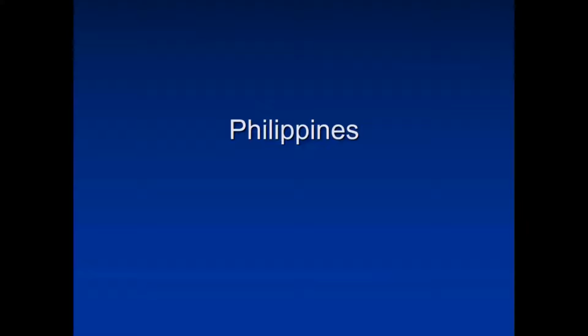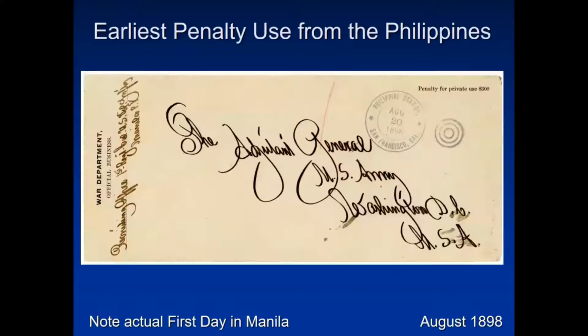And then next should be Philippines. So this may be the earliest known. There's some discussion about the exact first day, but this is maybe the earliest known penalty cover. It's August 20th, 1898, and it's just a nice clean cover going back to the U.S. from the War Department.